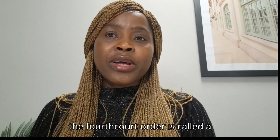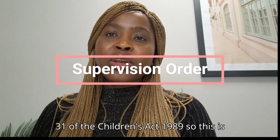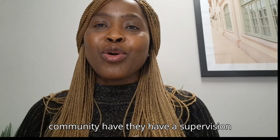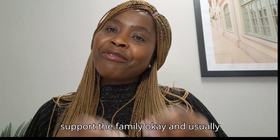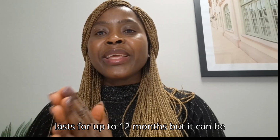And of course, the fourth court order is called the supervision order, and that is in section 31 of the Children's Act 1989. So this is the order that many parents in the community have. They have the supervision order. So this one, the child remains at home, but social services monitor and support the family. Okay, and it usually lasts for up to 12 months, but it can be extended.